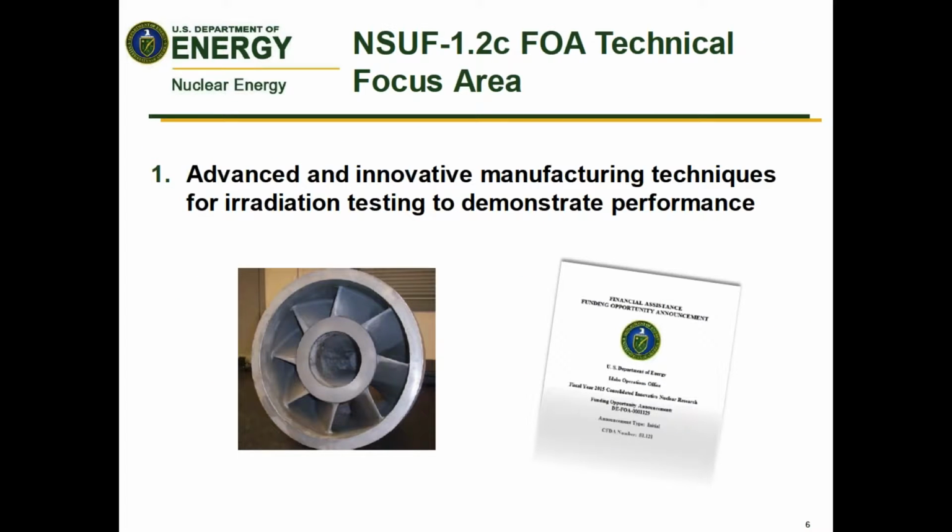So switching focus, we're going on to NSUF 1.2C, advances in innovating manufacturing techniques ready for irradiation testing. I want to make it clear here that this is the next step from the AMM NEET 1 R&D only work scope. This is for practices and processes that have already been developed. The R&D has already been put into it, and the process is well known. As an example, NSUF is looking for these components to be developed and fabricated within 5 months of project initiation. So this is that next step from the NEET 1 work scope.